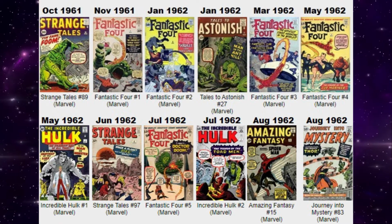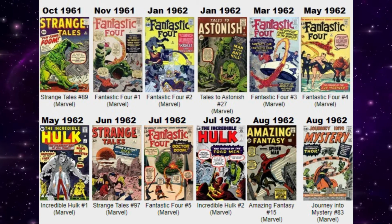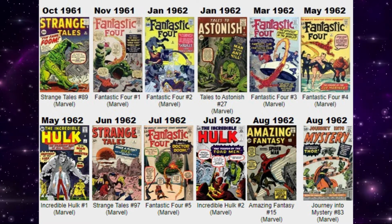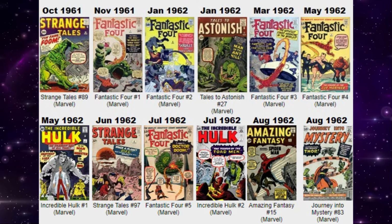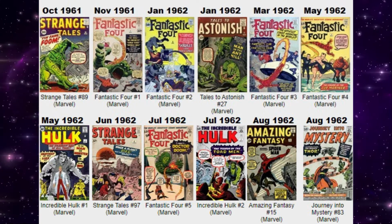So what was Stan Lee up to next? Well, he came up with another new character, which was really at the time not considered much of a superhero, but sort of one of their typical monster issues, who wound up becoming a popular superhero for them. And that character is Ant-Man.